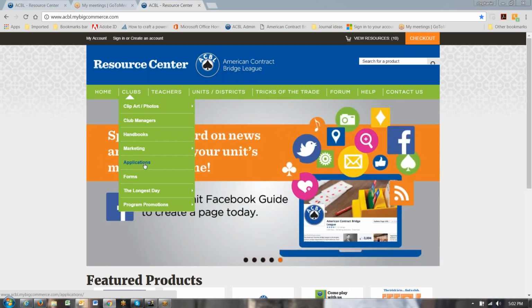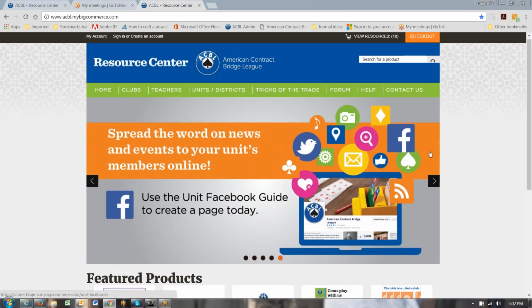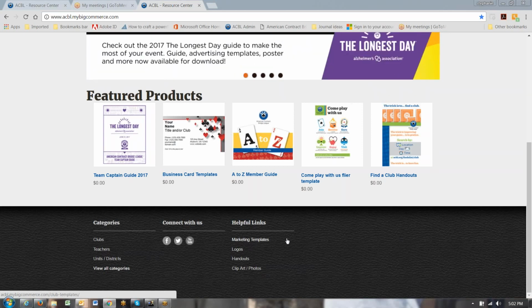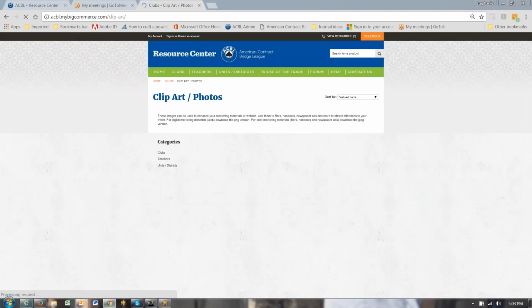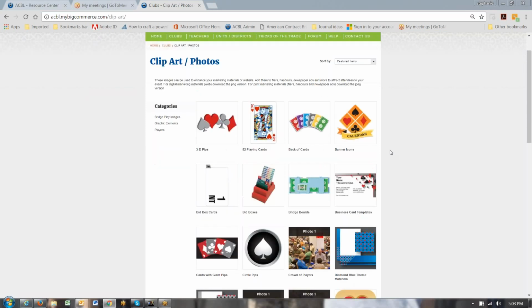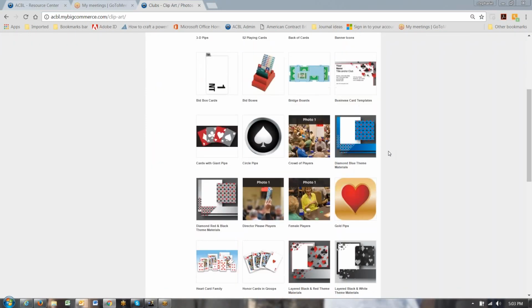But we've tried to put products here that we've either had requests for or that we know that people use a lot. So if you're on the Resource Center page and you scroll to the bottom, you get a menu here as well that also stays the same no matter which page of the site you're on. So this is where under helpful links we've put some items that people ask a lot or people use a lot. And I'm just going to highlight a couple of these. So for example, if you need some clip art, if you are going to redo your website or create a flyer, or you want to do a Facebook page or do business cards or stationery, we've created clip art that you can download and use.